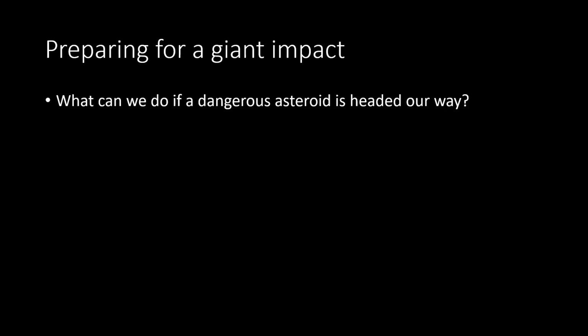So even though we're not in imminent danger, we still should have a plan for the future, right? We never know if we're going to discover a new large asteroid that we didn't know about, or if one is going to have its path altered and all of a sudden be on a direct collision course with Earth. We really should have some options available to us.